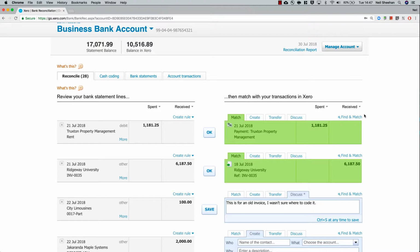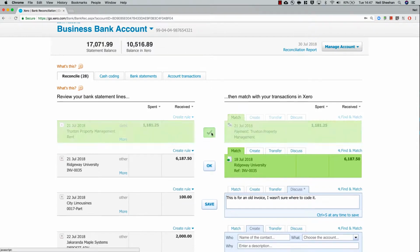But what we're trying to do here in Xero is actually work for you and help you along the reconciliation routine. So I've normally got the paper statement to the left, but what we've got on the right now is actually Xero working with you. So you can see that as soon as a transaction comes through from the bank, so trucks and property management of £1,181.25, what Xero is doing now is it's looking to the purchases ledger. Have you got any bills outstanding for trucks and property management? And what it's saying is, yes, I found one. It's got the right date. Okay, it's got the same payment. It's gone green. It's found a match. And all you would simply need to do is click OK.